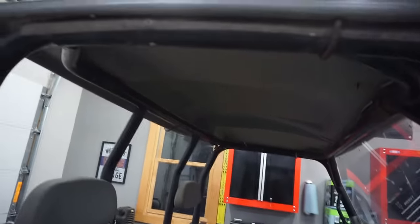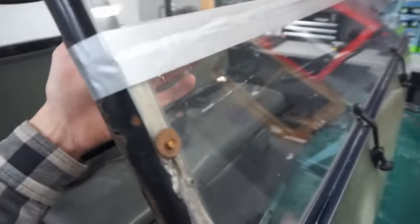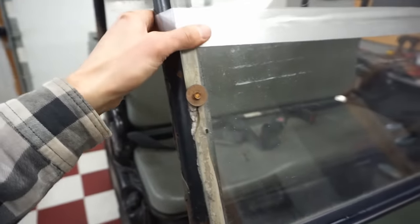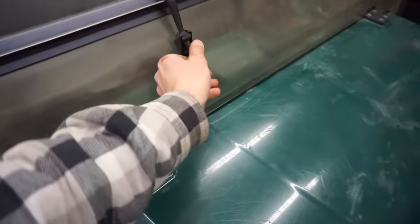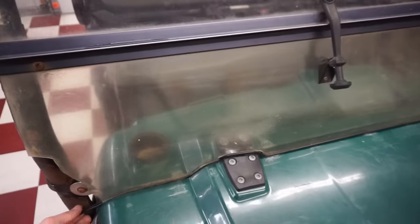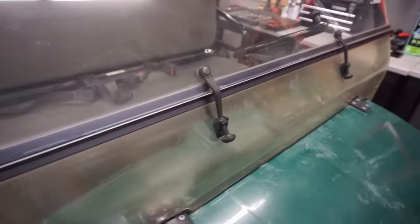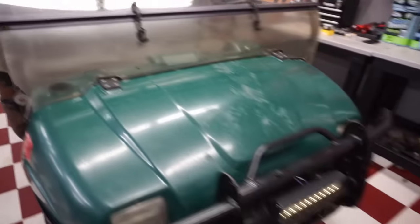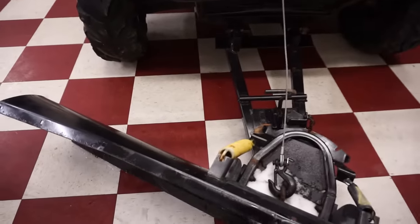Got a roof on it, and then you've got the windshield that's taped over with duct tape. It looks like it was two pieces that were split. And then this thing should fold up, I think. Actually, I don't know what that does. I think it's supposed to fold up or come out or something. We're just gonna leave that like that before we break it. The LED lights do work on it.